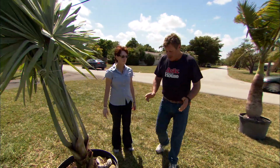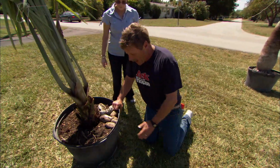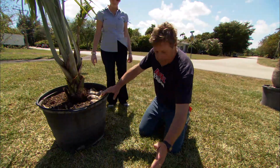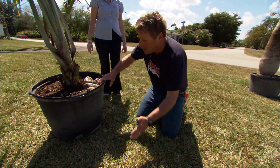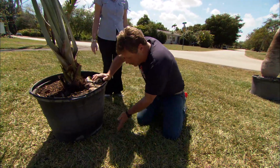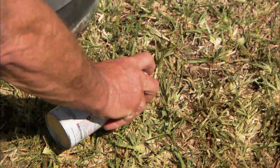Now, when I dig trees at home, when I plant them, I have to make the hole 2 or 3 times as wide as the pot is, so I would be digging a hole way out here. The roots on the palm are so aggressive that you only have to make the hole about 6 inches bigger.